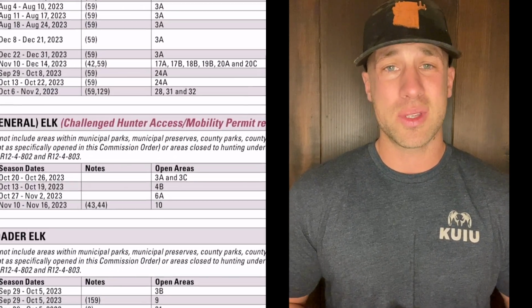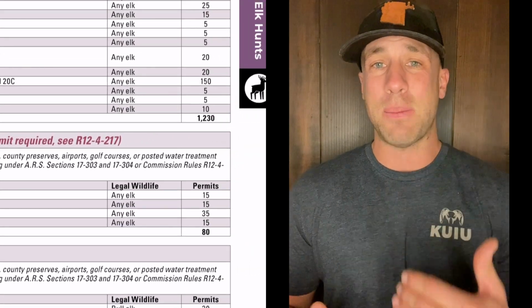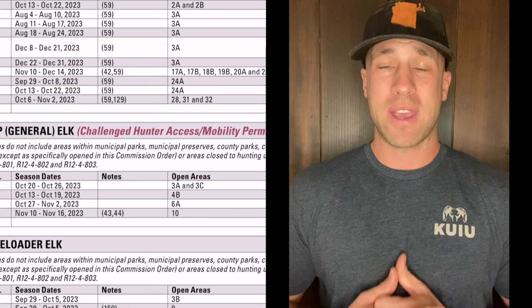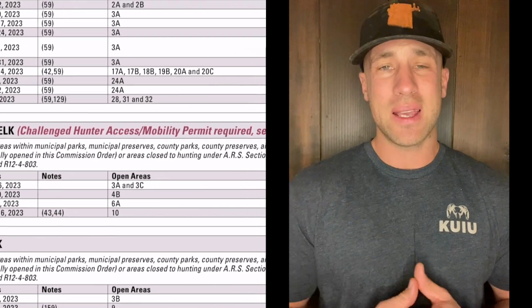Some of these bulls, they'll come out of the park and they're not just going to be on the Unit 9 border, guys. They could go 30 miles, 40 miles deep into Unit 9 where they have habitually rutted groups of cows, and that's where they are. So it's not necessarily the border like it is in some areas.